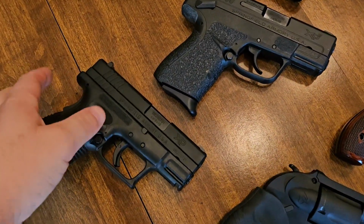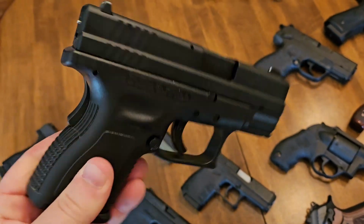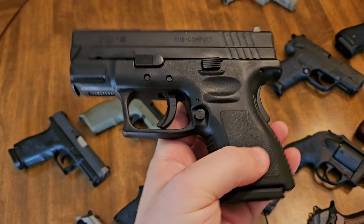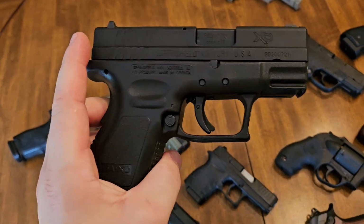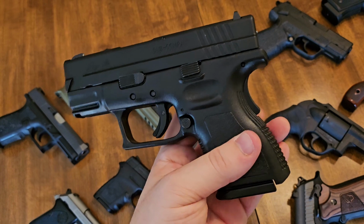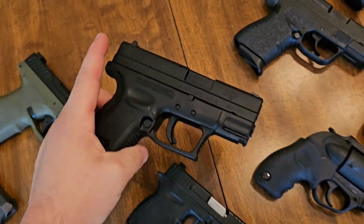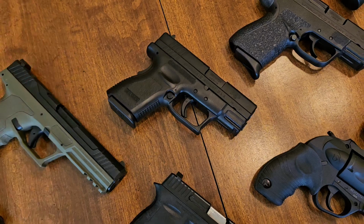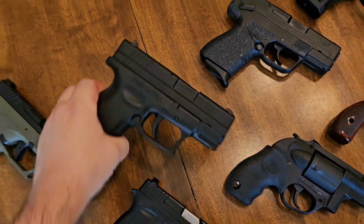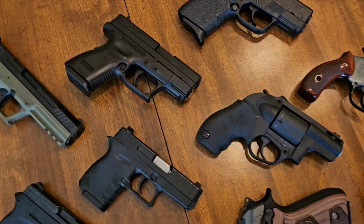Next up, we have the Springfield XD9 Subcompact. This is the small version of the Springfield XD. I like it. It's got an ambidextrous magazine release. This is one of the ones I may end up selling or trading off. It's got the grip safety. Good gun, but I really don't need it. I have other things in my collection that are similar, and I may end up getting rid of this one. But all in all, the Springfield XD Subcompact is a good one.